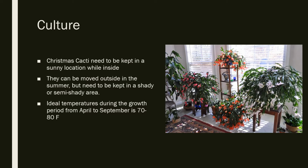Remember, where they grow naturally, they're growing on tree branches, so they're in a shaded area, their natural location. And ideal temperatures during the growth period from April to September is 70 to 80 degrees. Don't worry if it gets up in the 90s while they're outside in the shade, they'll be just fine. You do want to avoid really cold temperatures, and we'll talk about that a little bit though.